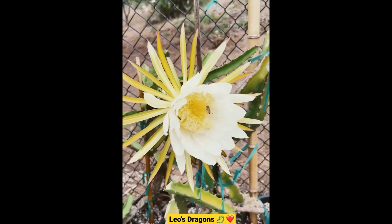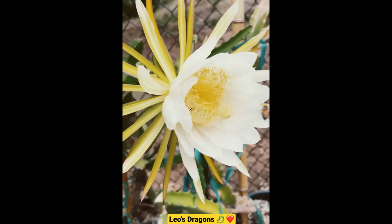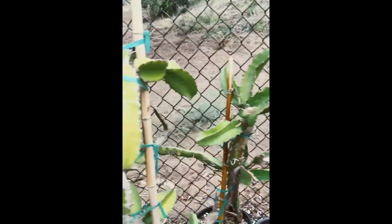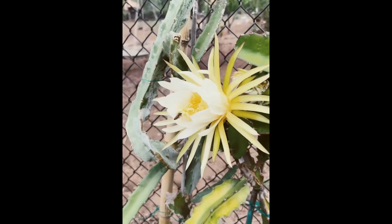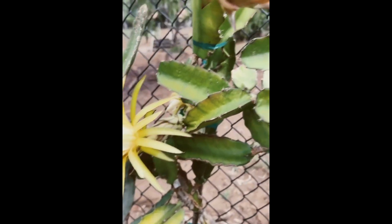Here are some of the late Leo Manuel's hybrids, Selenocereus megalanthus crossed with Hylocereus costarricensis. He had over 20 different pots of them, and there's definitely variations. And the bees are really happy here this morning. Here's a fruit.